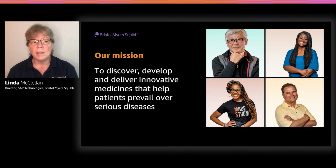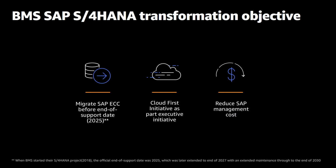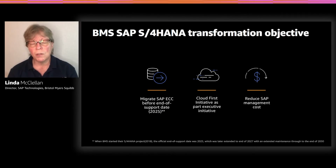So Bristol Myers Squibb is a biopharma company, and our mission is to discover, develop, and deliver innovative medicines that help patients prevail over serious diseases. Our overall vision is to be the world's leading biopharma company that transforms patients' lives through science. Bristol Myers Squibb utilizes SAP software in combination with business-driven policies, directives, and standard operating procedures to provide a total solution in managing key processes such as supply chain, orders to cash, procurement, finance, manufacturing, warehouse management, through the life cycle of our medicine.